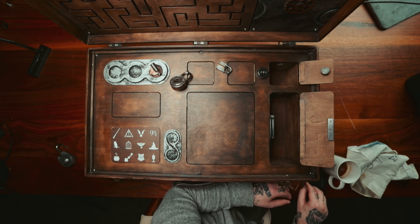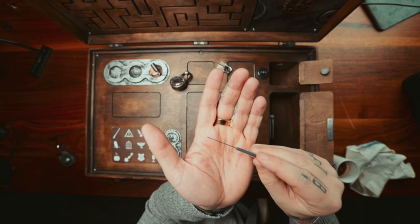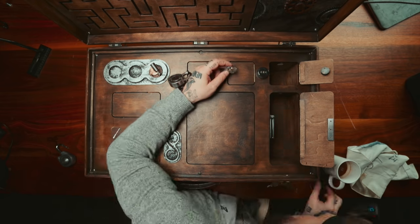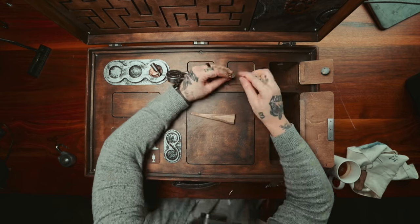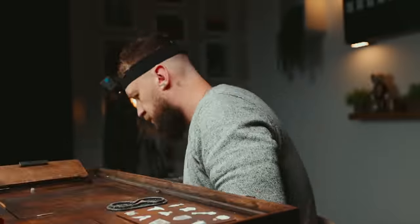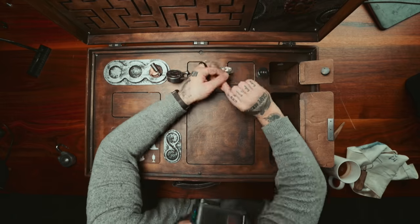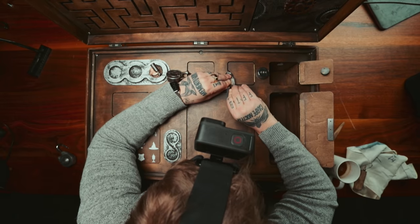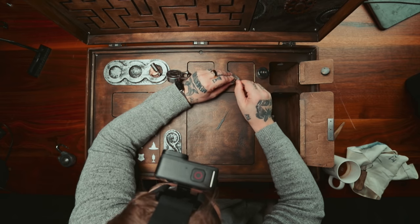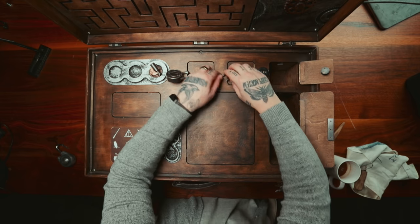And I think the rake looks like this. As you can see, it has a little rake on the end of it. Because we need a tension rod, one that keeps the tension on. Got it. Woo!